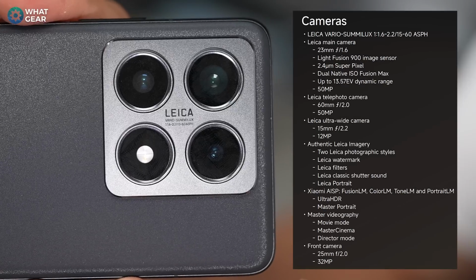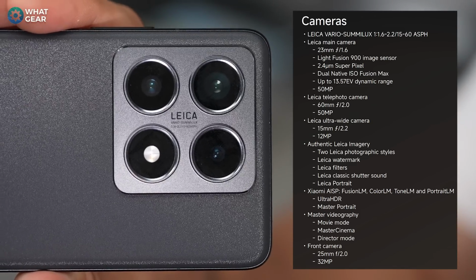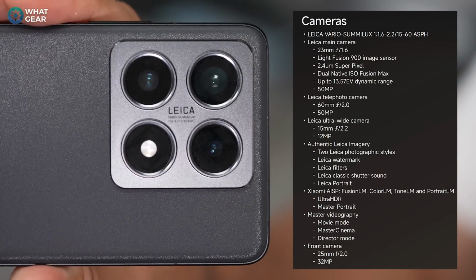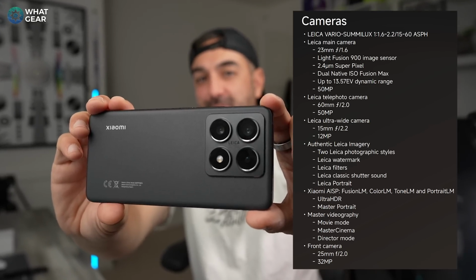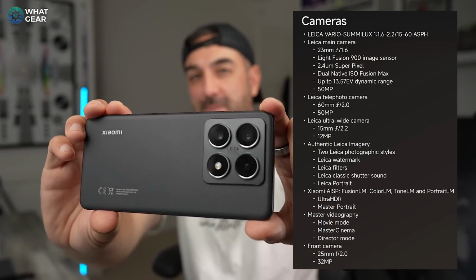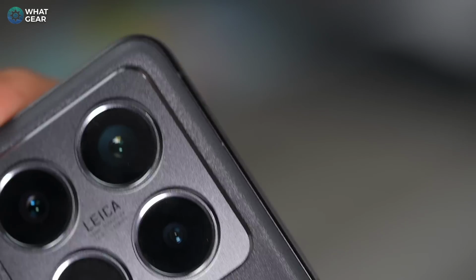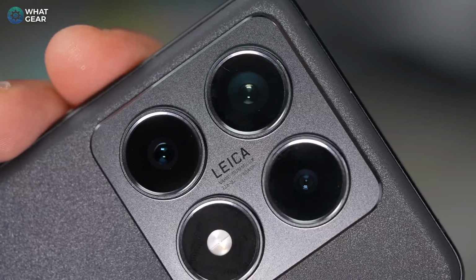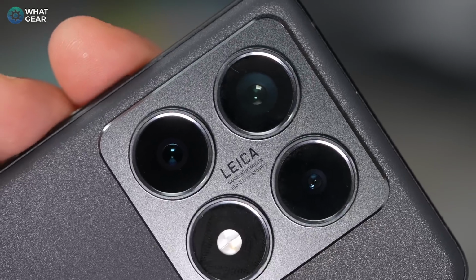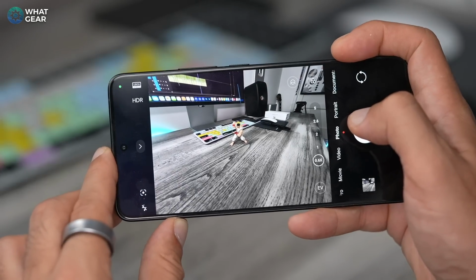Okay, I'm only joking. But the reality is there's a lot of firepower here with the triple camera setup with its Leica Summilux optical lenses. You get 5 focal lengths with these 3 cameras, and interestingly, the primary sensor is not a Sony, it's not a Samsung sensor, it's actually from OmniVision. They call it the Light Fusion 900, and I heard it's also sometimes known as the Light Hunter 9000, which is a much better name in my opinion.